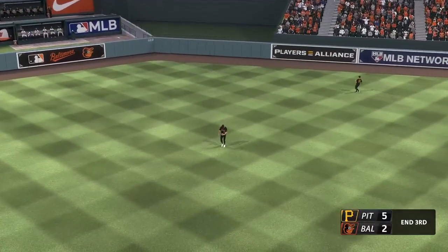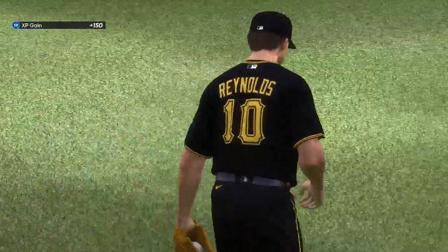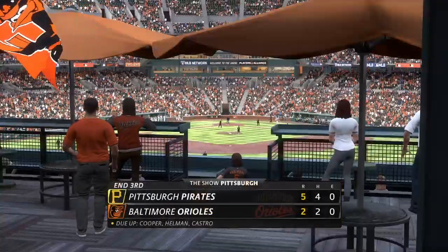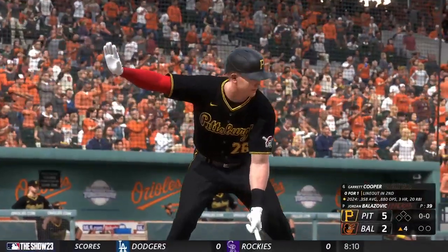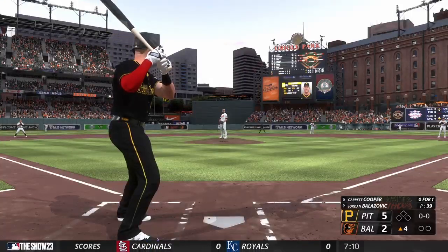And there's the third out. That'll do it for the inning. One run, one hit, no errors, and nobody left on. On to inning number four. It's the Pirates back here at the ballpark, and now it's Garrett Cooper up to hit. The first baseman, Garrett Cooper.